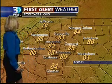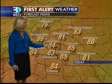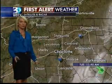But it's going to get even warmer. Look at this. These are your forecast highs, what you can expect around 4 p.m. Now, again, we've all risen there to about the mid-80s. Lincolnton, you're 84. Charlotte, you'll rise up to 85. And Chester, you'll be at 84 later this afternoon. So do prepare for some warm temperatures.